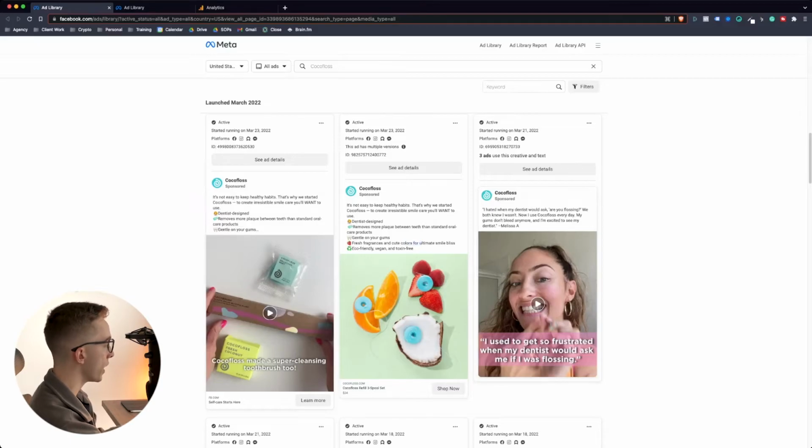And right here, fresh fragrances and cute colors for ultimate smile bliss. Again, you want to have a great smile. They're not selling you that it has this ingredient that is gonna enhance X, Y, and Z protein within your teeth. No, you're just gonna get a great smile. That's all customers care about. Have a stronger focus on the benefit rather than the feature when doing copywriting work.